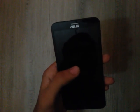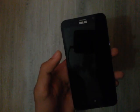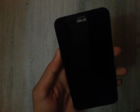There's a double tap to wake and to sleep feature, but it is very sensitive. I would not recommend that feature because it sounds great, but it is very sensitive. Your device will wake up and start running apps even though your phone is in your pocket, so this is not very nice. I would recommend using this button even though it's very hard to reach.